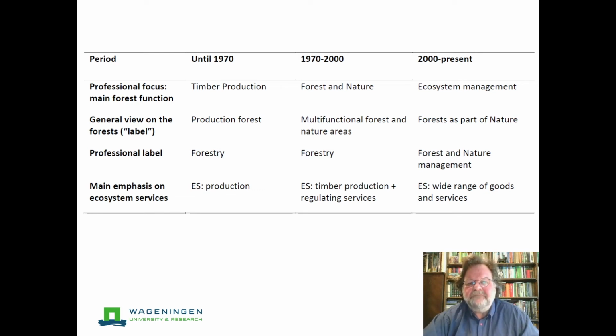such as biodiversity conservation. Since about 2000, we very much focus on ecosystem management, which means that we don't focus on the production of timber and on biodiversity conservation as a secondary target, but we very much look at how we can manage the ecosystem to accommodate different wishes from society, such as biodiversity conservation, but also recreational purposes, regulating services in terms of carbon storage and so on. So then the ecosystem services really cover a wide range of goods and services. And the management is very much determined by what is biologically possible based on the stands that we have and based on the sites that we are dealing with and the needs from society.